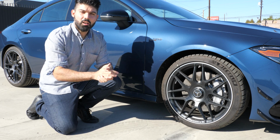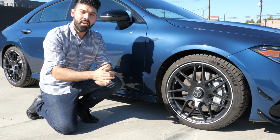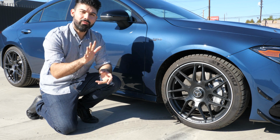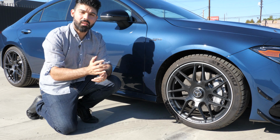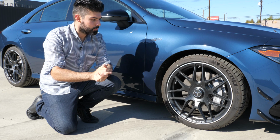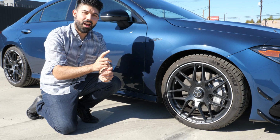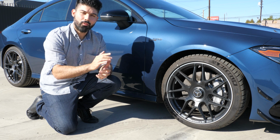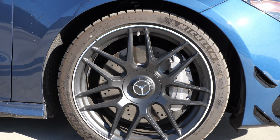All right, so now let's talk about the wheels, tires, and brakes on this CLA 45. Standard, you get a 19-inch wheel, but it's a more traditional 5-spoke design. These are optional and more common amongst all of the other AMG cars. They're beautifully designed multi-spoke wheel, 19 by 9 on all 4 corners. Wrapping them are Michelin Pilot 4S tires, 255/35 again on all 4 corners.